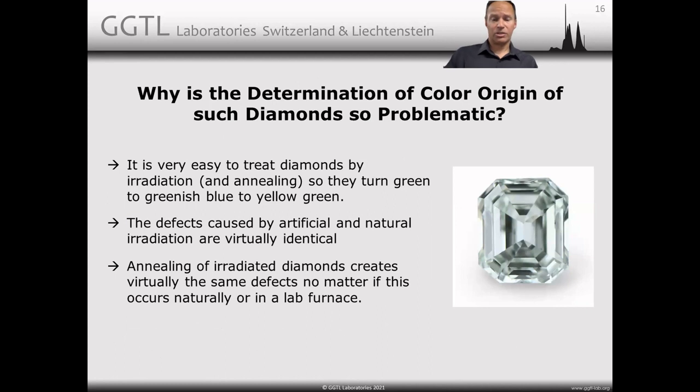Now, why is the determination of color origin of such diamonds such a problem? As I kind of mentioned before, it's really easy to treat diamonds with irradiation and annealing, so they turn green, greenish blue, or yellow-green. You just need access to an irradiation source and maybe also an oven if you want to anneal afterwards. And there we go. You can make your green diamond out of pretty much any color you want, as long as the original body color is not too strong.